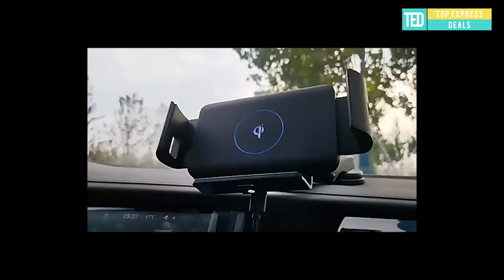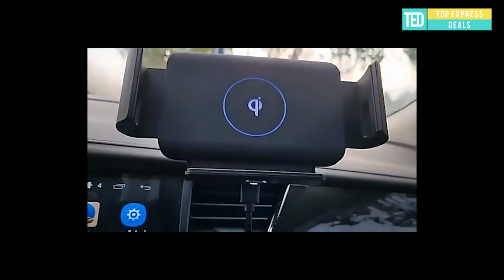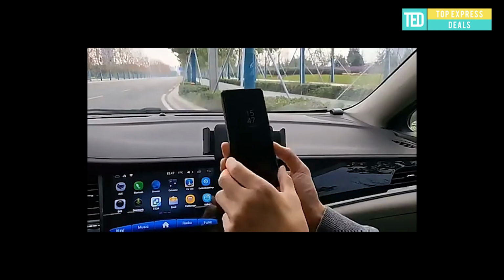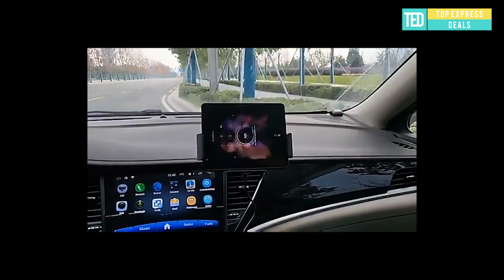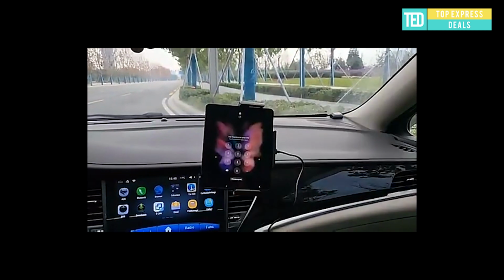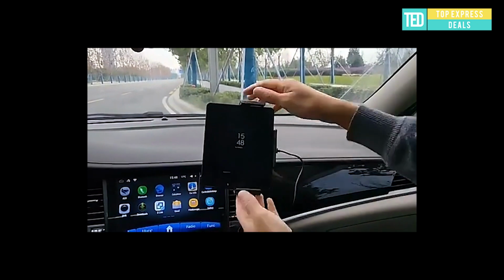Car Wireless Charger. Magnetic sensor and motor opening/closing. Charges your phone automatically when it is placed into the holder. Point 2 side on/off button for easy detachment of your smartphone with just one hand, for convenience and safe driving.